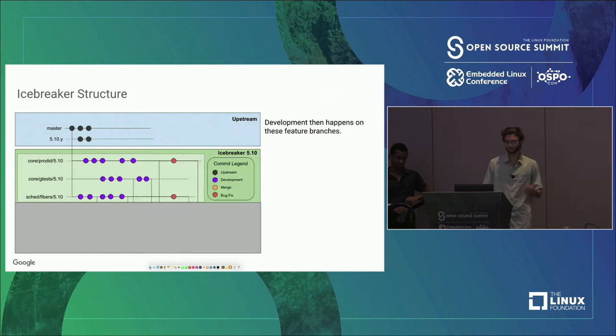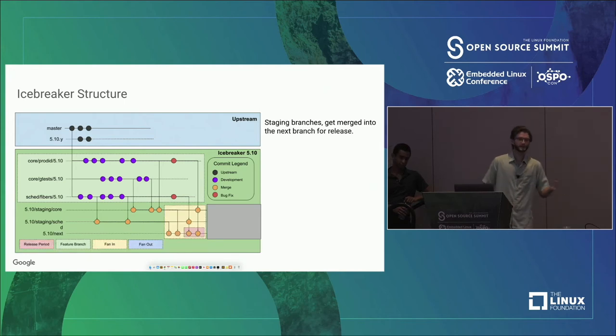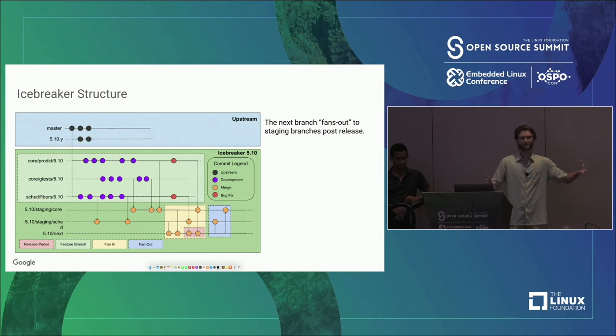And then you can develop, you can add bug fixes, and eventually things get merged into subsystem-specific staging branches, and they get tested. And we finally merge into a next branch where things get released. The next branch is really the Icebreaker kernel that's fully composed and ready to go. But it still has its roots in these feature branches, right? And so the final step after we release is we do a fan out merge into the staging branches to reset the heads back to what the released Icebreaker was. But we don't fan out to the feature branches. The feature branches stay pure, so to speak. They just have the feature patches because that's what's upstreamable.